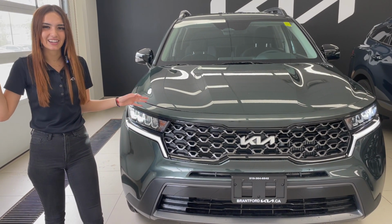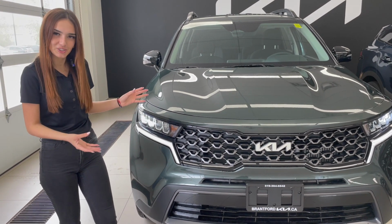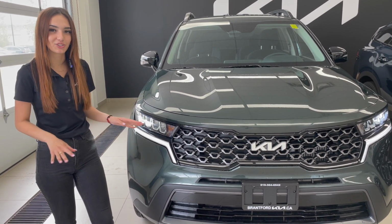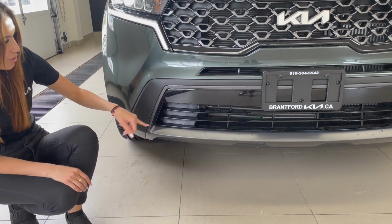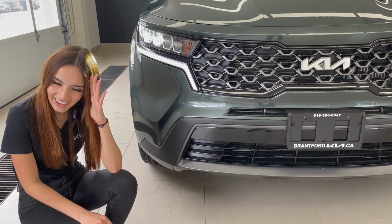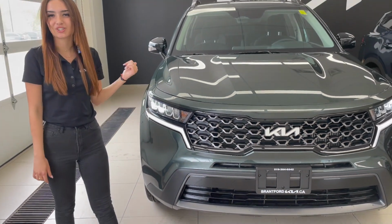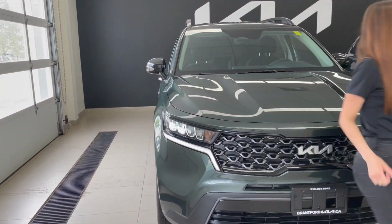Today's kind of cloudy, kind of foggy, so you won't really get a good glitter to it too, but if you ever see one in person, you'll know for sure. And then down here we have some more black styling, some grays, really sharp headlights. It's blinding me a little bit right now. And we'll hop in this one just the same and show you some of the tech that's in here. So I'll go this way, Charlotte will go that way.